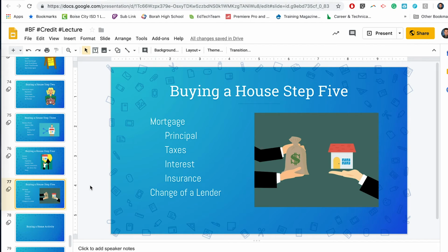Now, step five, this is the mortgage. That's the principal, the taxes, the interest, and the insurance, all in one. You just make a payment to your lender, and that will have everything wrapped up in it. One thing that's going to happen no matter what is your mortgage is going to change lenders. Nothing really changes except where you send the check. This is very, very common. When my wife and I bought our first house, our lender changed, I think, 3 times in the first year. All it is is, instead of sending it to this lender, we're going to send it to there. So don't freak out about that.